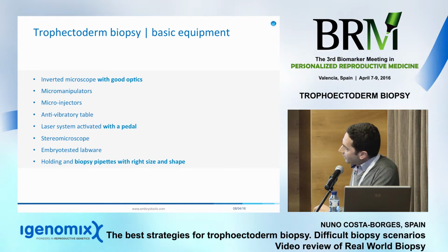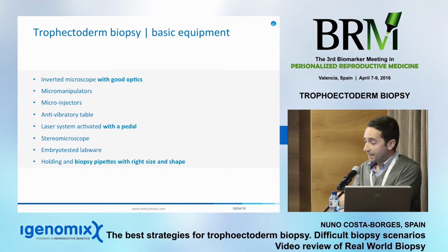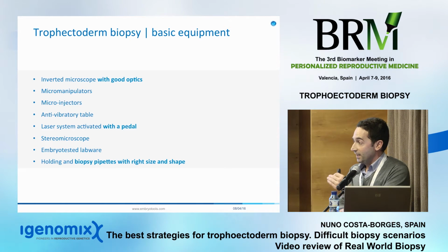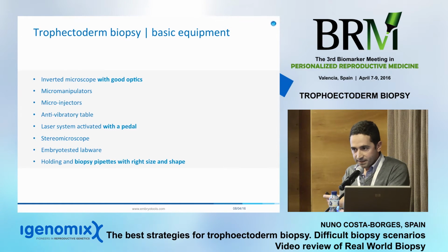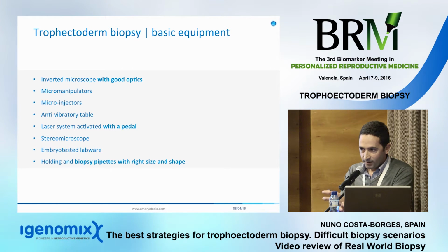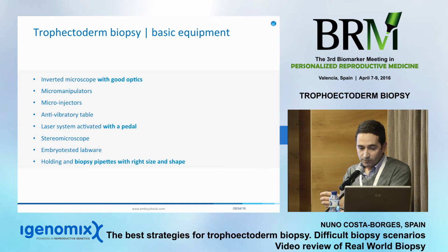To do the trophectoderm biopsy, we need an inverted microscope with very good optics, because as you will see, it's important where we shoot, because we need to apply the laser shots in the cell junctions to avoid cell lysis. We also need good micromanipulators, microinjectors, anti-vibratory tables, and a laser system activated with a pedal, because we'll have both hands occupied with the microinjector and focusing the microscope. So it's very convenient that we have the laser activated with a pedal.